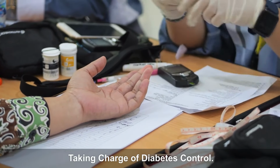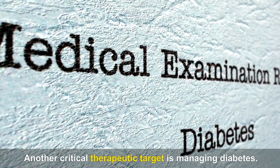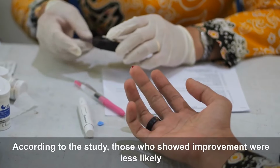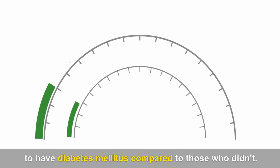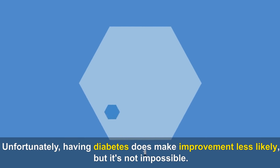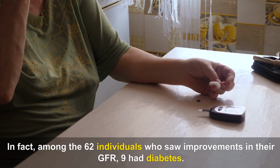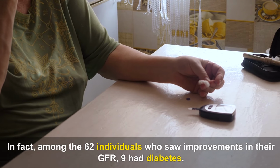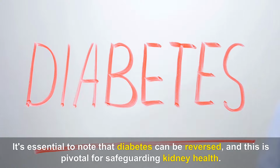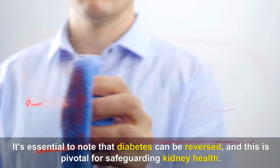Taking charge of diabetes control. Another critical therapeutic target is managing diabetes. According to the study, those who showed improvement were less likely to have diabetes mellitus compared to those who didn't. Unfortunately, having diabetes does make improvement less likely, but it's not impossible. In fact, among the 62 individuals who saw improvements in their GFR, 9 had diabetes. It's essential to note that diabetes can be reversed, and this is pivotal for safeguarding kidney health.